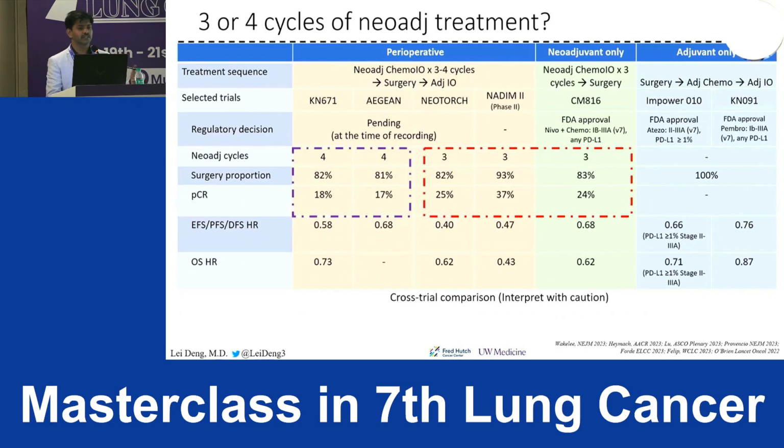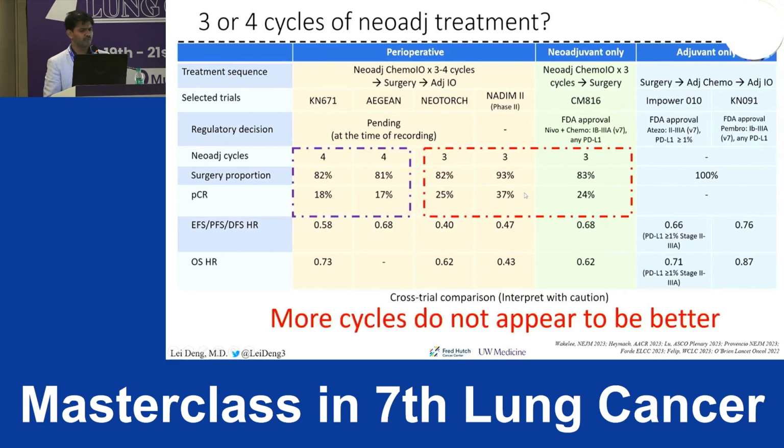So next question, 3 or 4 cycles of neoadjuvant chemotherapy. You can see over here, some trials used 3 cycles of chemoimmunotherapy, some used 4. But there is not much difference in the outcomes even if you increase the number of cycles in the neoadjuvant setting. So more cycles do not appear to be better in neoadjuvant therapy.